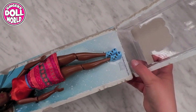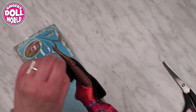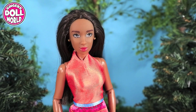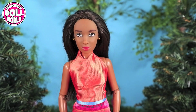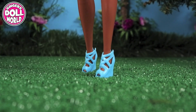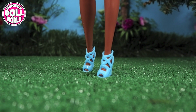And this is Tamra. She's wearing a one-piece, colorful ethnic print dress with a halter top and wraparound skirt. She is also wearing a pair of gold-studded earrings, and she has long straight hair down to her waist. And a matching pair of blue wedge heel shoes, also very cute.